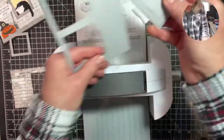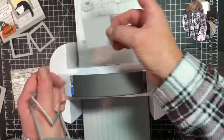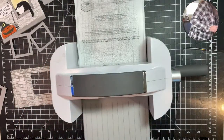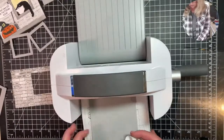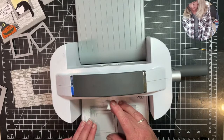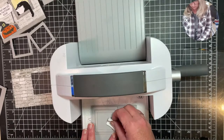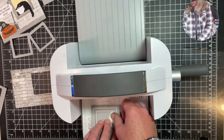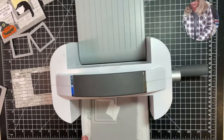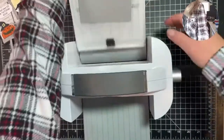Okay, so here's the second one. You've got these cute little, there's that one. You've got these cute little squares that you could use for something else too. Okay, line these up. Actually, I could have taped them together. I could have taped the dies together so I wasn't having to line them up every time. That would have been smart. Sometimes I learn the hard way.